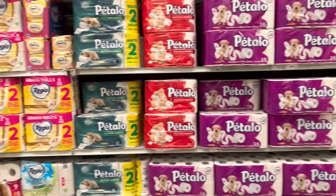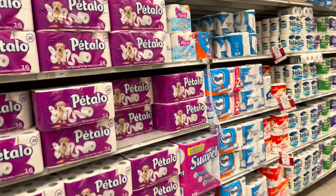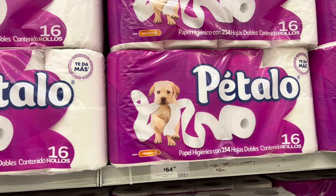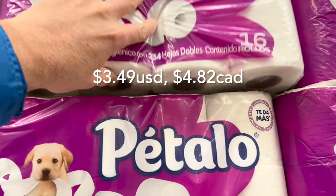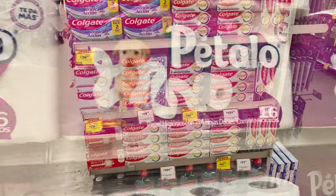Everybody uses it. Nobody wants to talk about it, but toilet paper. All right. We usually get ours from Costco, and I guess we're getting a better deal. But here's this Patalo 16 rolls. So it's 16 rolls, and that's 64.50 pesos.